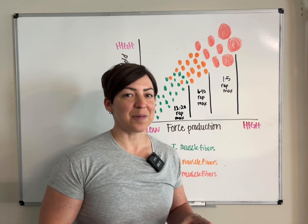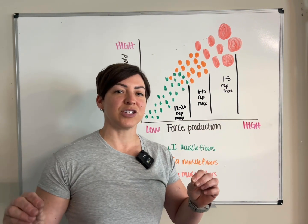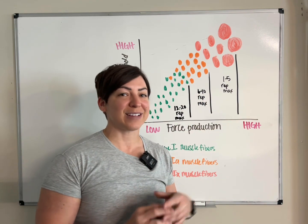Here's where it gets a little complex. That motor neuron and all of those muscle fibers that it is connected to is considered a motor unit. Now, this is where it gets very interesting.